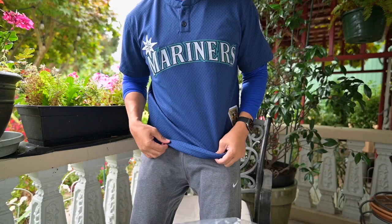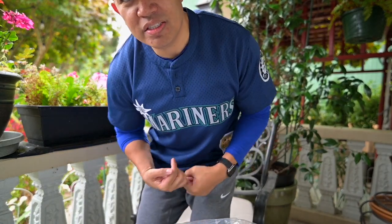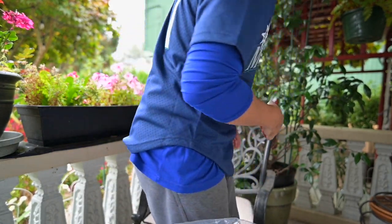Stand up a little bit, you can probably see it. Yeah, got the patches here. And the 51. All right, there we go.